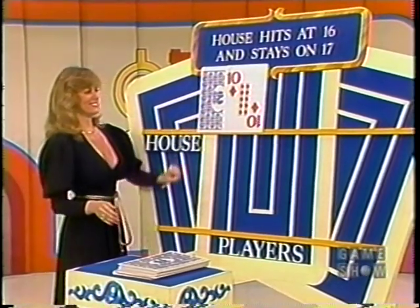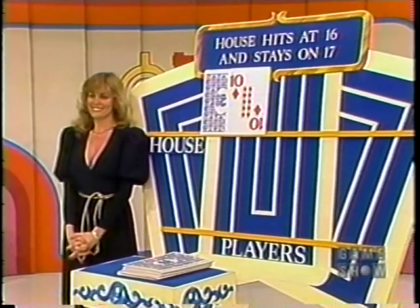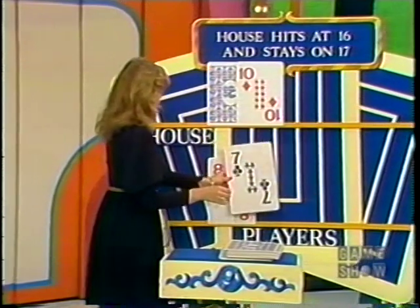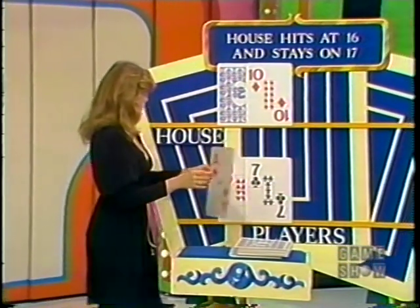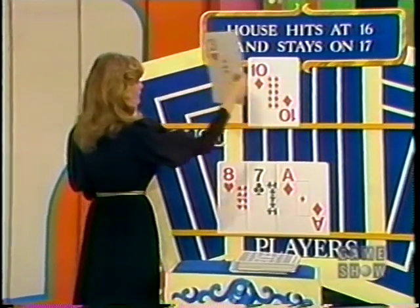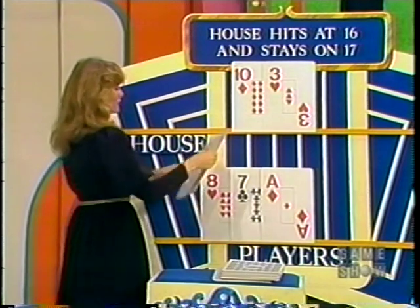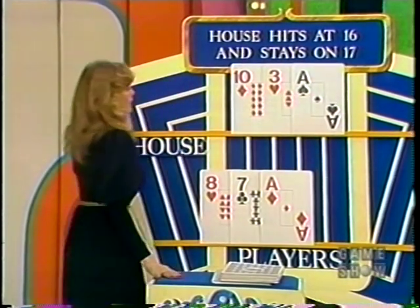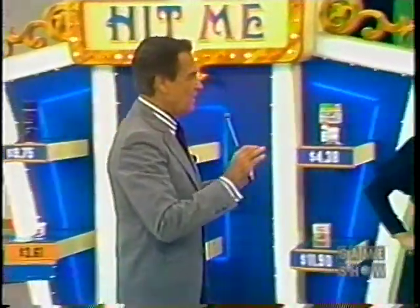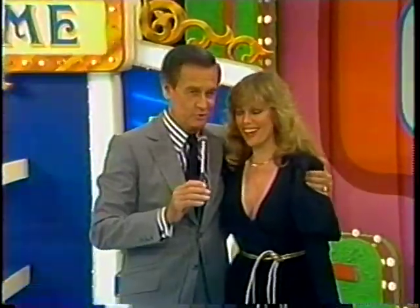Oh, a 10. I hate to have that house get a good hand. House hits at 16 and everything below takes another card. Now what, Kevin? Nasty hand. 15. What are you? 11 or you're out, so you have 16. Now what are you going to do? It's a miserable card. What is it? Good. Now the house takes a card and it gets an ace, so it has 14, so it has to draw, and it's broke. And we are going to be back and play another pricing game after these words.